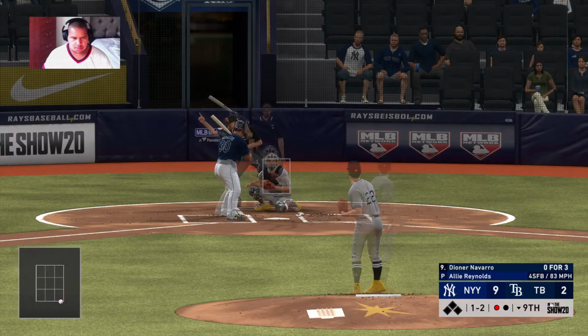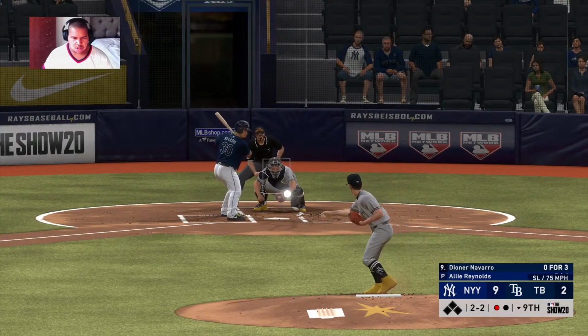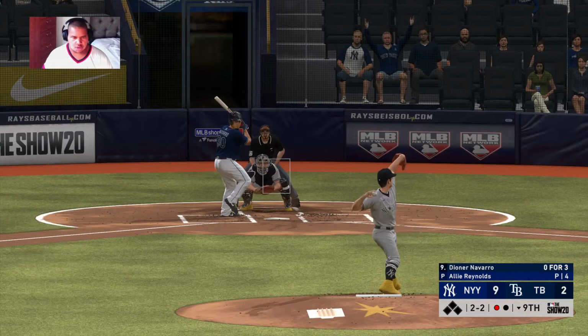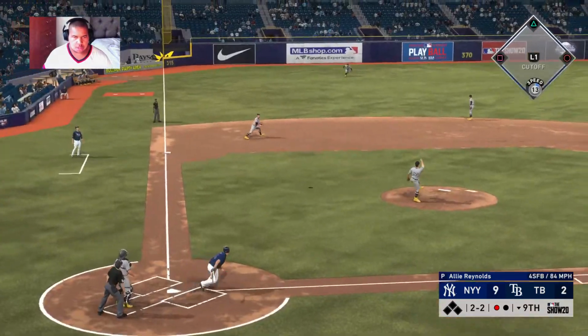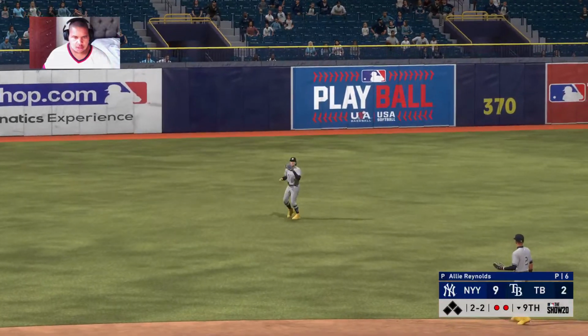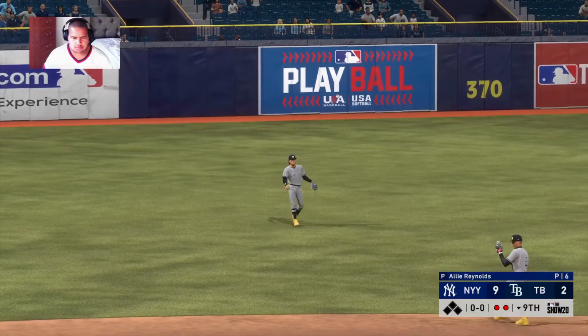A 1-2 count to the Rays catcher. That's the exact spot to lean on as a reliever. As a hitter, you just have to tip your cap and look for the next one. And it's fouled away. The 2-2 one more time. That's lifted the other way out to left. Matsui is there, and quickly two are gone here, and it's not looking good for the home nine.